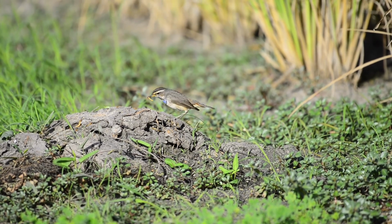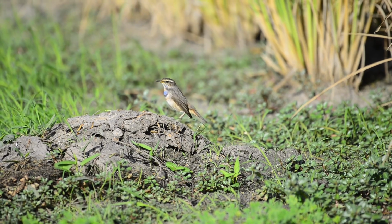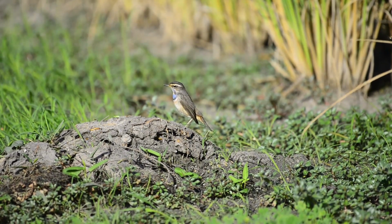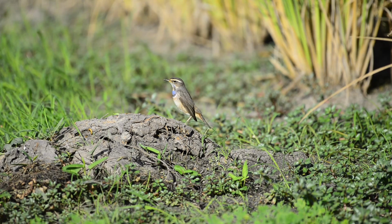Bluethroats are usually quite secretive birds, as they like to skulk and feed in thick vegetation. But this one really didn't seem to be bothered about me. I think he was just more interested in the worms.